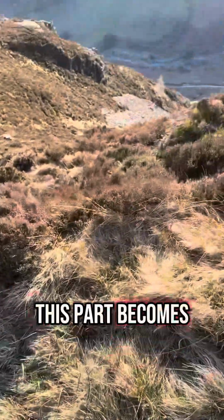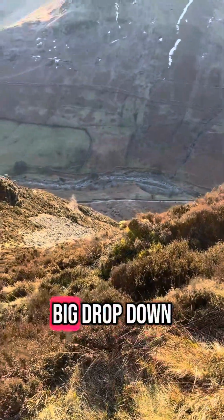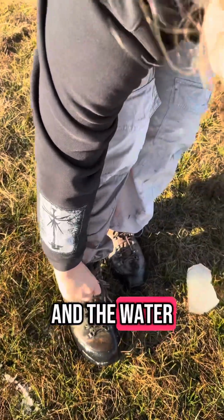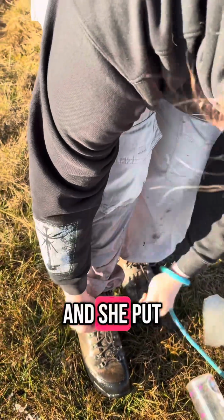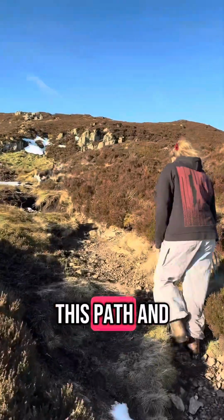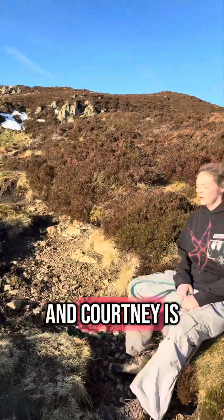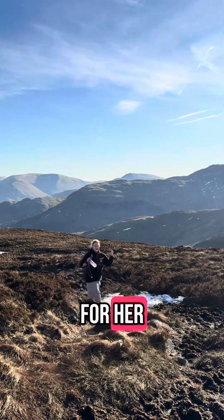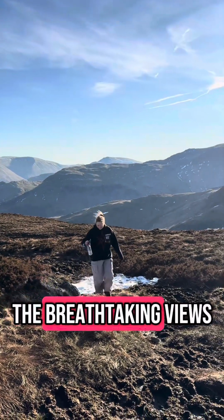This part becomes a little bit sketchy and it's a big drop down the other side. Courtney started playing in the ice and the water, but it is super deep and she put her foot through it. After the sketchy bit, you get to this path and you just carry on going, and Courtney's sort of given up.